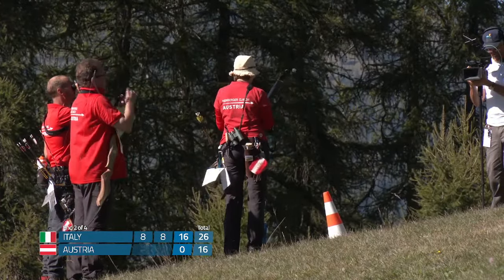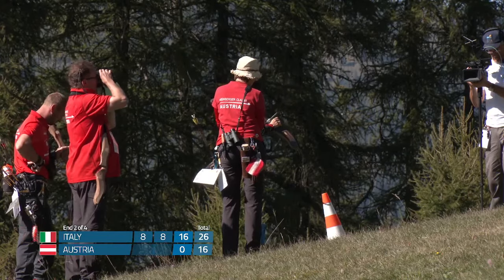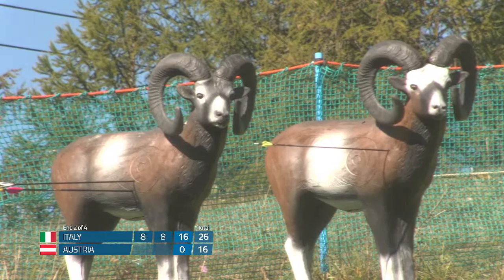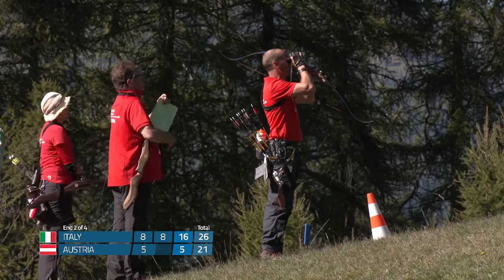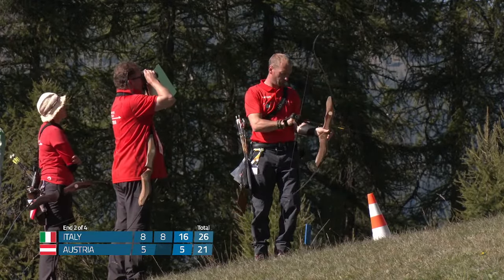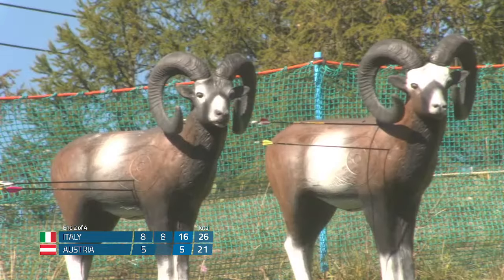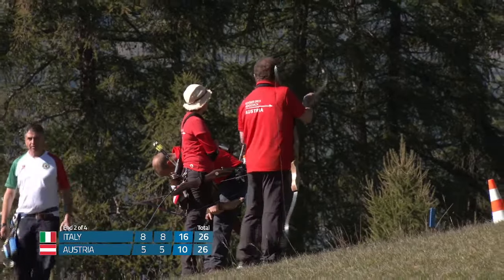And Team Austria has now approached the peg. They need 10 points to tie in this end. And Claudia shot a 5. Yeah, I mean, her release didn't seem very steady. I don't know if you had the same impression. Yeah, probably. Maybe that wasn't the best shot of her life. Yeah, obviously. The tension and everything, it's always tricky to deal with. But we can see the judging of the distance was pretty good, because that's another 5. So that means Austria and Italy are now tied.